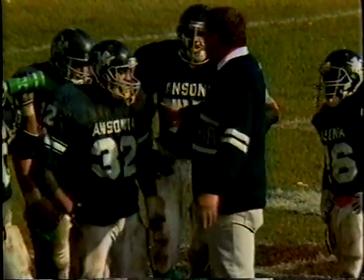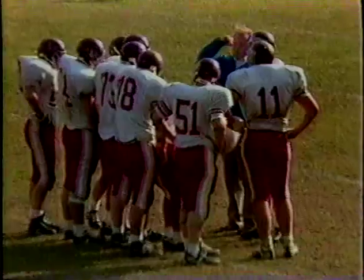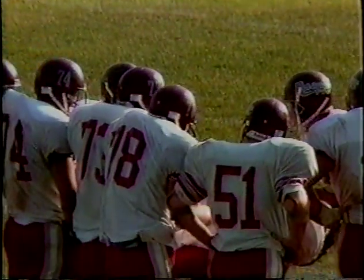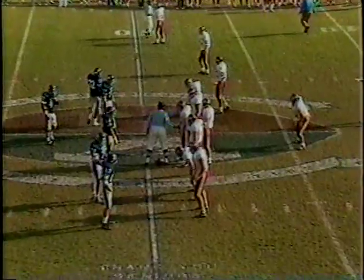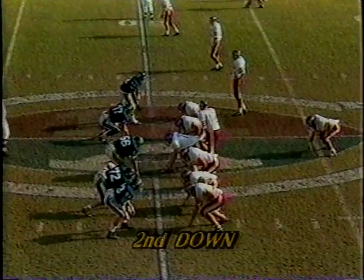1:39 left to go. Coach Hunt, talking to his football team, just does not want to give up a big play here in this part of the game. On the other side, Coach Craig Peters, he knows what his young men have to do, and with 1:39 left to go, they may not have enough time to accomplish that. Greyhounds in a passing formation. Single back. 2nd and 15 at midfield. Ansonia in a prevent defense.